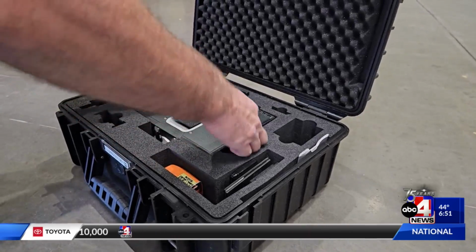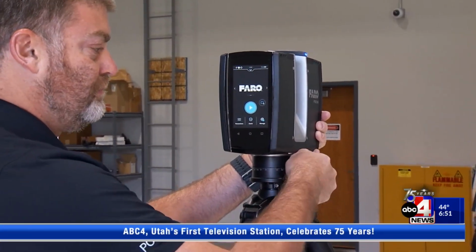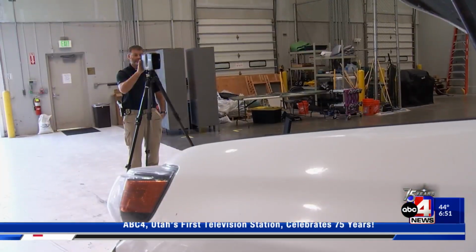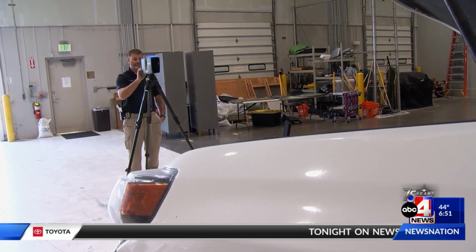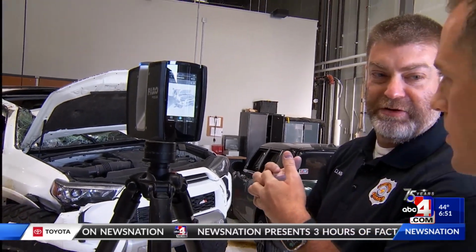We have what's called a Faro scanner. We use that on scene a lot. What's a Faro scanner? It's a 3D machine that sends out millions of points, and so it scans the scene, and it'll actually make a 3D model or point cloud. Oh, so it's not just a photo, they'll recreate the whole thing in 3D.